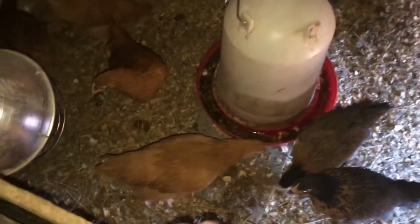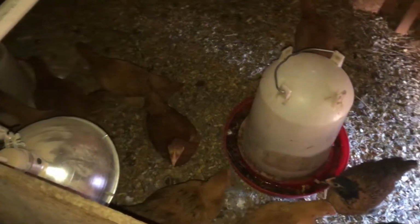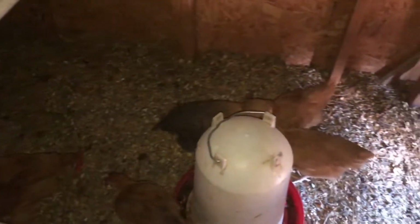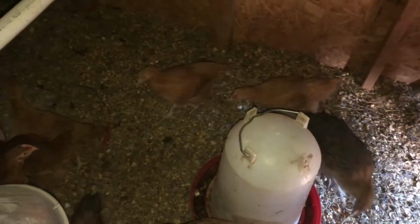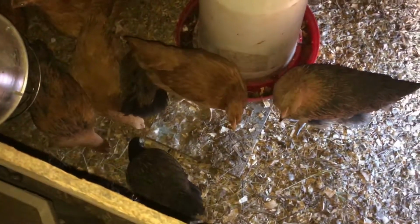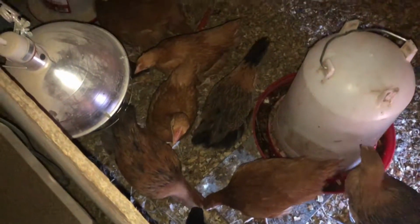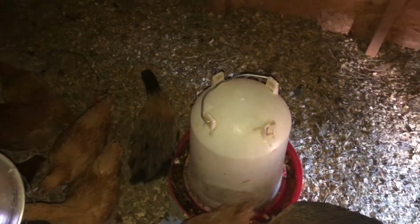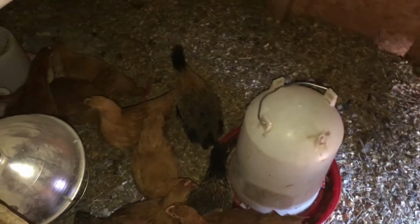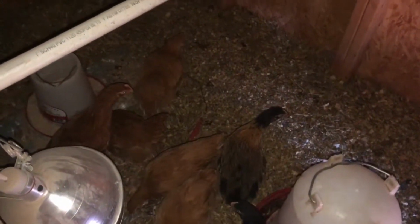The chickens are doing good. These guys, I'm probably gonna move them out this weekend or next weekend because they're big enough for it. I've got all their feathers and everything. They're all buff Orpingtons, and then some are crossed with black Australorp and a few different breeds. They're going through the water, about a 5-gallon thing every day, so they are ready to get out of here.